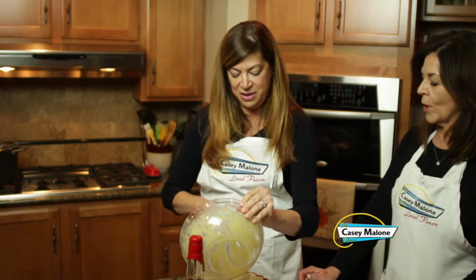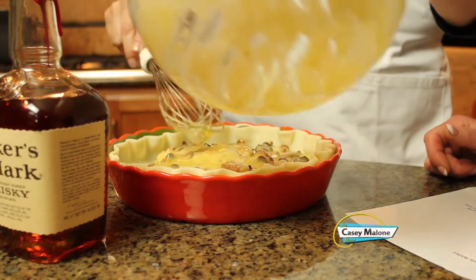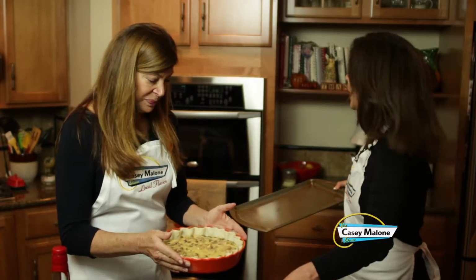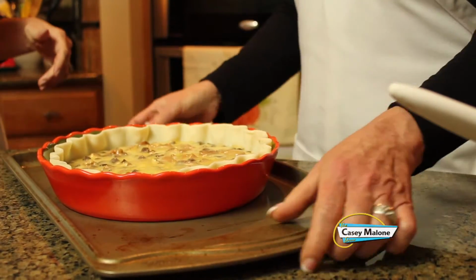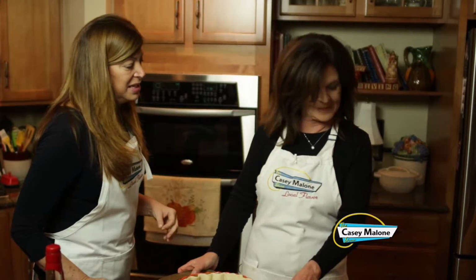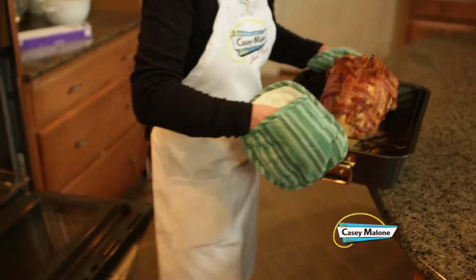You don't want to overwork the batter, right? No. It's a very easy pie to bake. I cannot believe this. I'm shocked. Now we preheated the oven to 350. Correct. We're gonna put it on a cookie sheet, and at 55 minutes, should we start checking it? It says 55 to 60 minutes. I always check at the beginning of the time. If you need to add more, it's way easier to do that than take away.